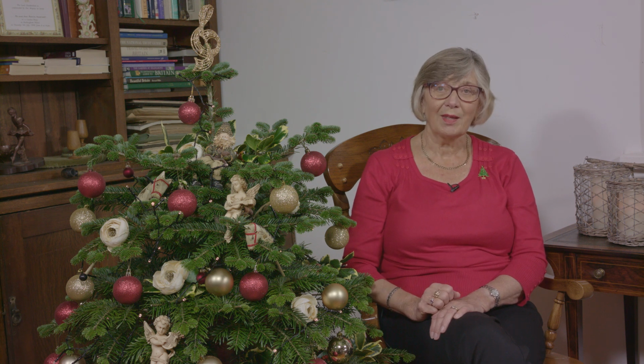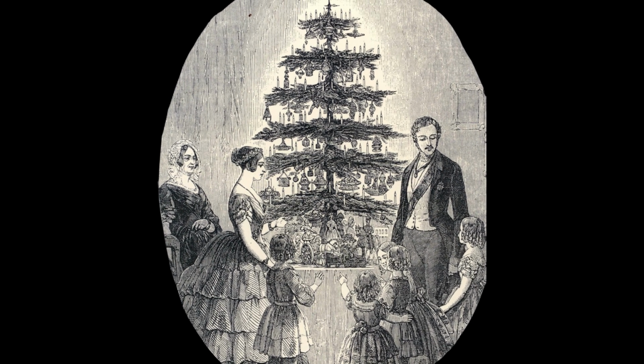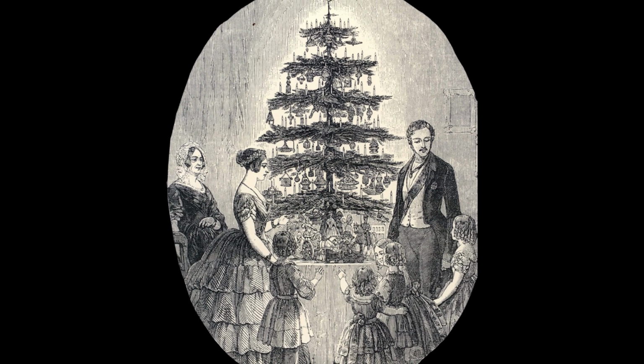We've used evergreen plants for thousands of years to celebrate winter festivals. For example, the Romans and the Egyptians, they were using evergreen plants. Now it's alleged that Queen Charlotte had a Christmas tree at Windsor Castle in 1789. But of course at this time it was very much a European tradition. It was Prince Albert, the husband of Queen Victoria, that we can thank for turning it into a British tradition. He had a tree sent over from Germany in 1841 for his children to enjoy.